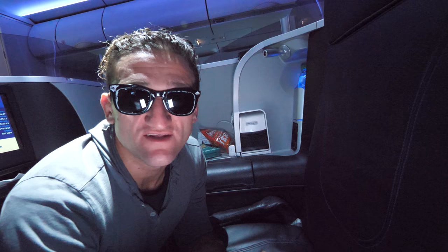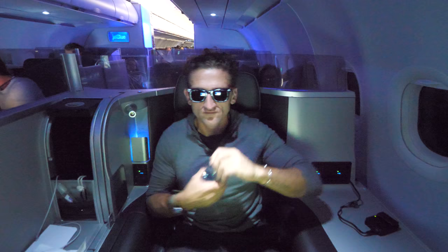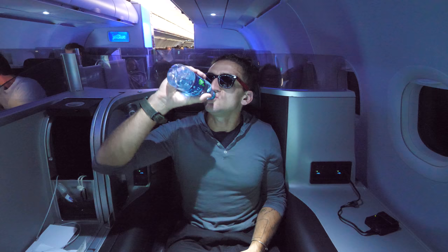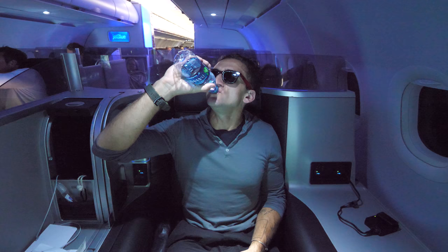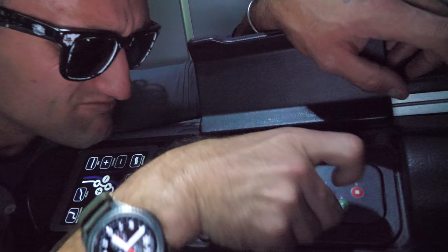Now, just to the right of your seat here is a cell phone holder. Water bottle holder. Get your TV here, probably like 15 inches. Your TV remote is located right here.